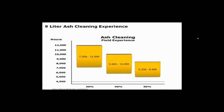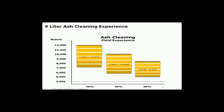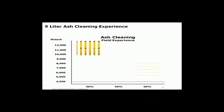This ash cleaning, I told you that the government requires 4,500 hours minimum, but based on duty cycle, which is exhaust flow, you will see that the interval will vary, and what we're seeing out in the field is 10 to 15,000 hours. So we're going about 2 to 3 times longer than the government minimum. You will find other manufacturers are requiring it at 4,500 and fixing it.